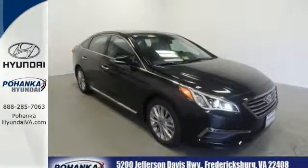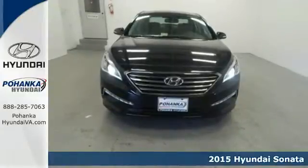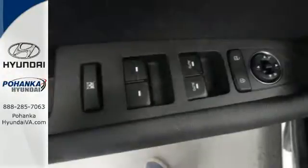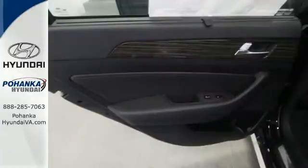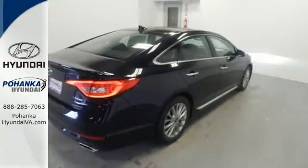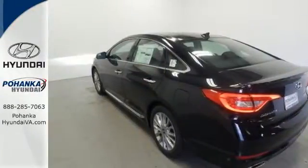It's a 2015 Hyundai Sonata. This vehicle is a step above the rest with its forward-thinking style and fluid aerodynamic design. You'll enjoy the impressive list of features, including LED daytime running lights, keyless entry, a multifunction steering wheel, and Bluetooth hands-free phone system. It also has a satisfying 6-speed automatic transmission with Shiftronic and drive mode select.